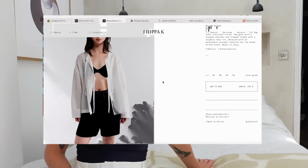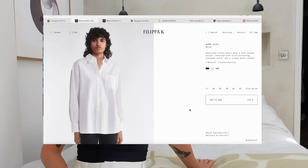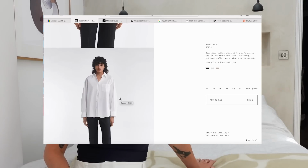And then this one, because I have one white shirt. Can you believe it? I have one white button up, and it's a Uniqlo one, but it's really soft. It's not crisp. And I thought Philippa K would be a great place to get a very classic crisp shirt. So that is kind of on the shirt list.